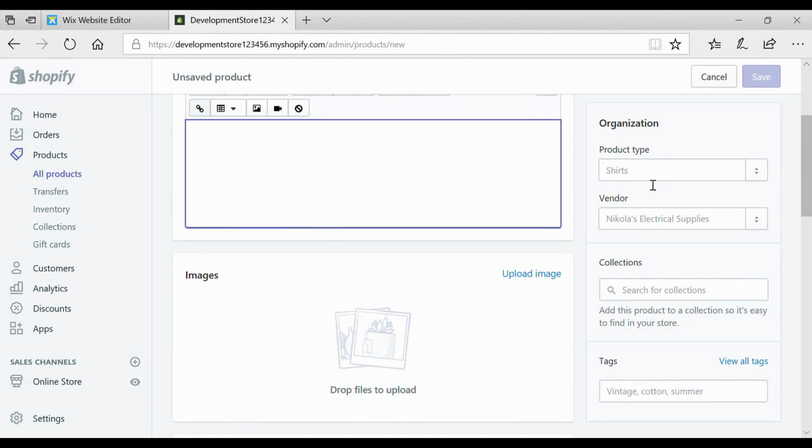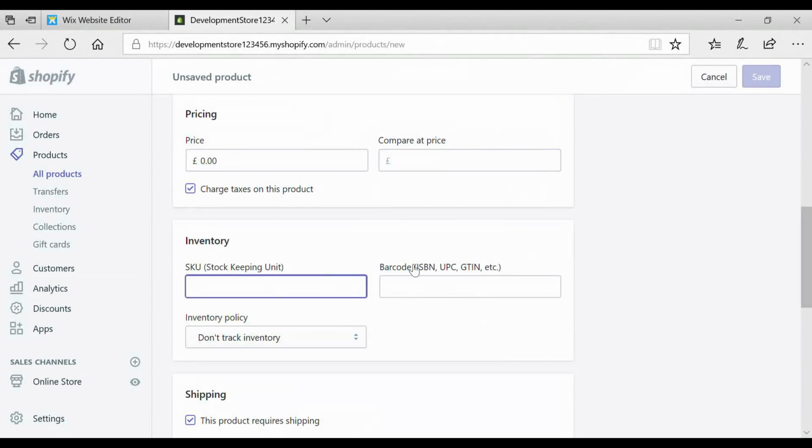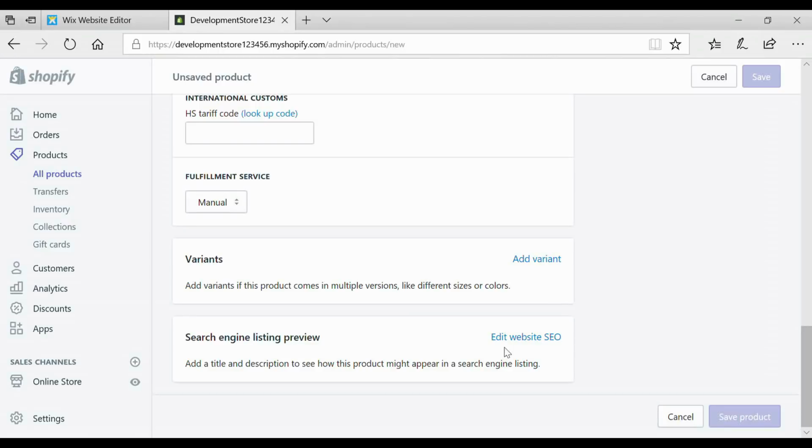We can add images, the same as in Wix. We can set a price, and we can do a sale price, inventory levels. We can add barcodes in Shopify, which I didn't see in Wix. Various shipping settings, and a lot more settings down the bottom for SEO and that sort of stuff. But to be honest, these screens look pretty similar whether you're on Wix or Shopify.